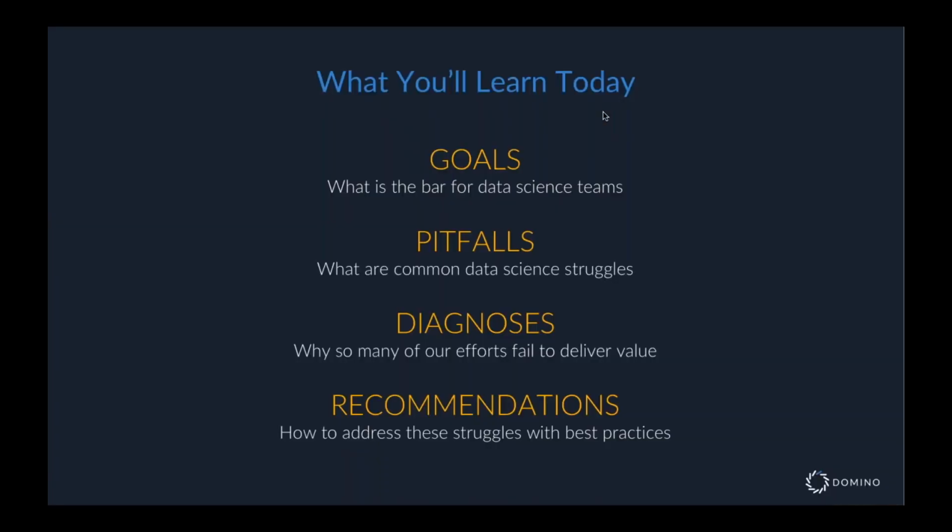So start with just goals. How do you set goals for a data science team? And then what are the pitfalls that are going to keep you from reaching those goals? And we've seen a lot of them. What we'll do is talk through some of the diagnoses, like what are the underlying causes that are making these things go wrong? And then what do we see companies doing about that? So what are the best practices that will help you achieve those goals and avoid those pitfalls?